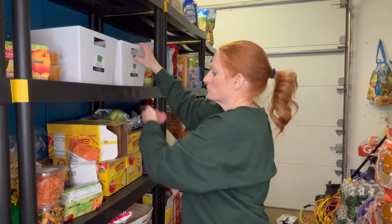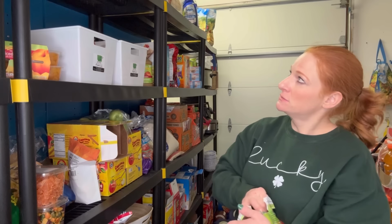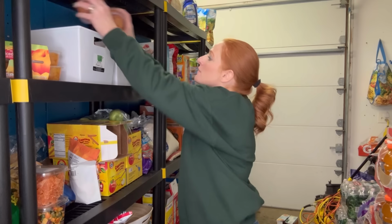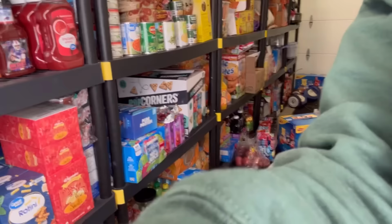Getting there, we're getting there. I just put that in the wrong one. Yes, I did. Okay, now I just gotta put the juice boxes away. That's it.